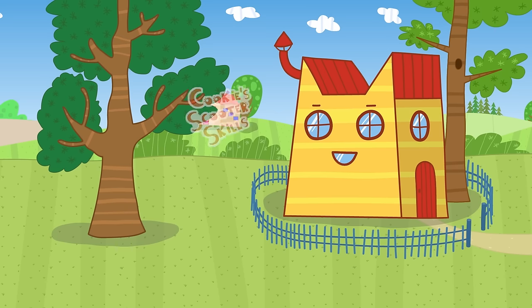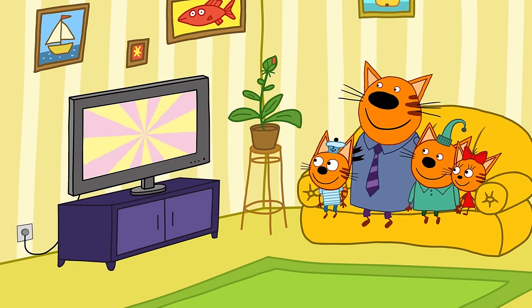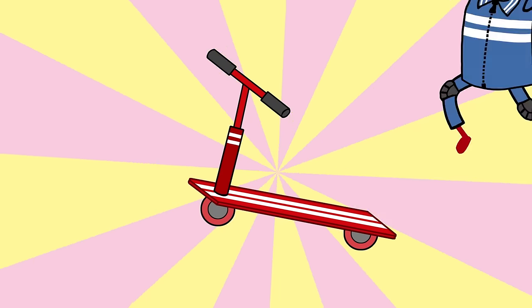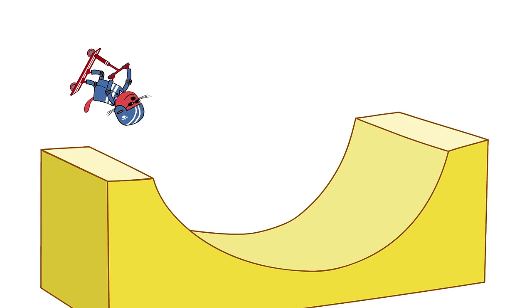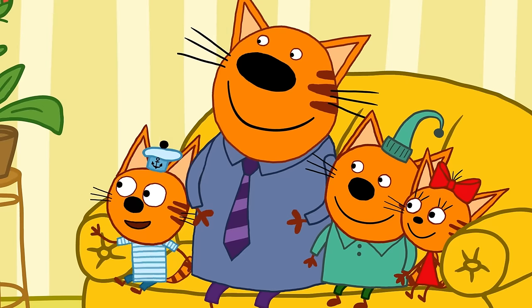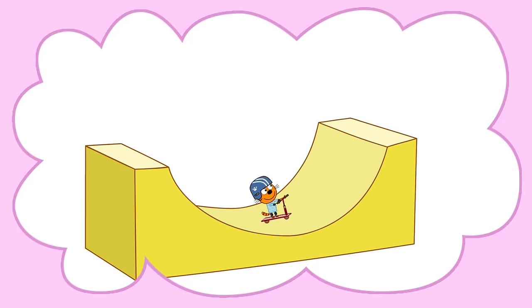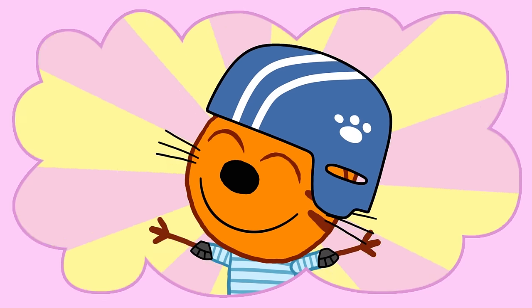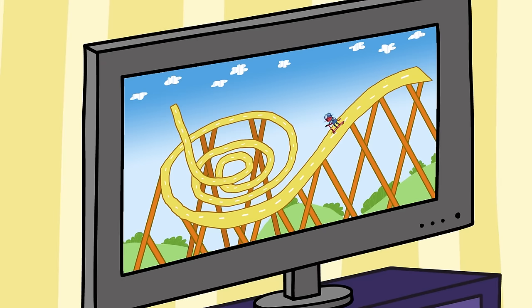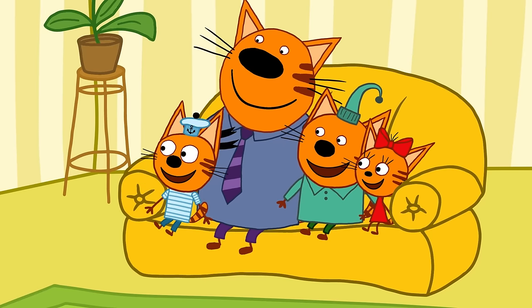Cookie's scooter skills. One day, the kitten saw a commercial showing a cat on a super fab scooter. Oh, wow! Look how cool that scooter is! I want to do that too! Super Steel scooters are so cool, they'll make you cooler than this cool cat! Awesome!